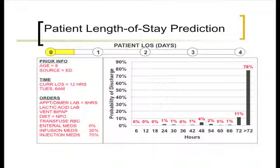This is quite fun. This is little Timmy. Timmy is 8. He came from the emergency room. He has been in the PICU now for 12 hours. And you can see his orders on the left-hand side. He's still getting lots of coags. He is on a vent. He is NPO. He's getting transfused. And all his medications are non-enteral. They're all either IV or PO. And you can see on his prediction model, he has an 89% chance of being in the PICU for 72 hours or more.